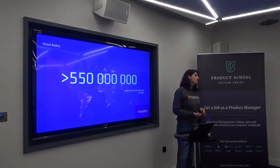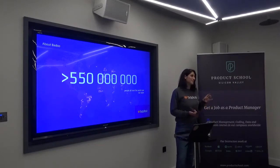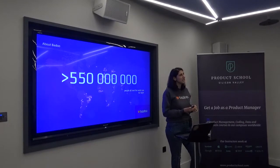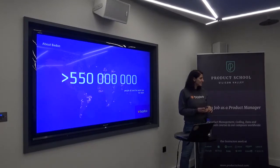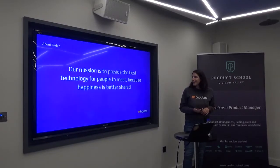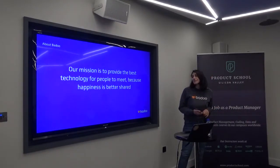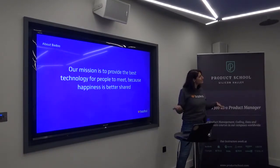If you don't know Badoo, Badoo is around 500 million users. That means 1 out of 19 persons in the whole world is actually using one of our apps. So it's quite huge. It's very much in the social discovery sphere, and it's been around for, I think, 12 years now. So it's not exactly a new product. Our mission is to provide technology for people to meet, because happiness is better shared, right?